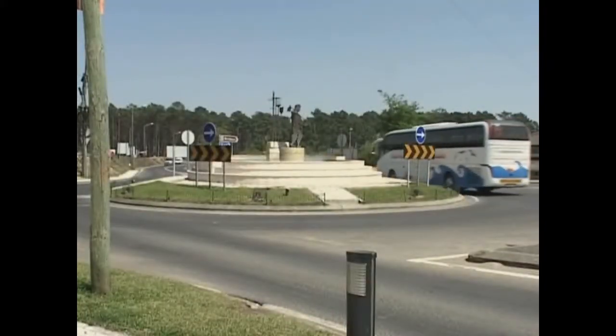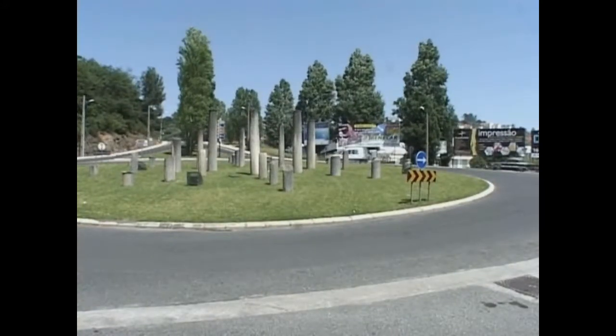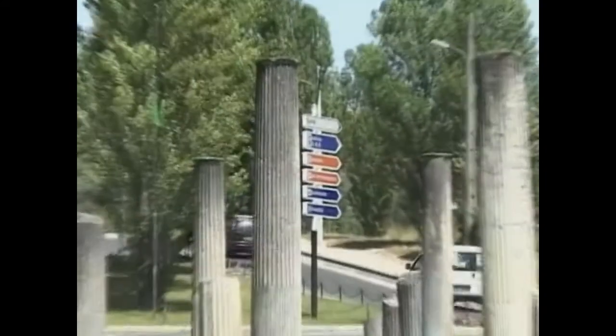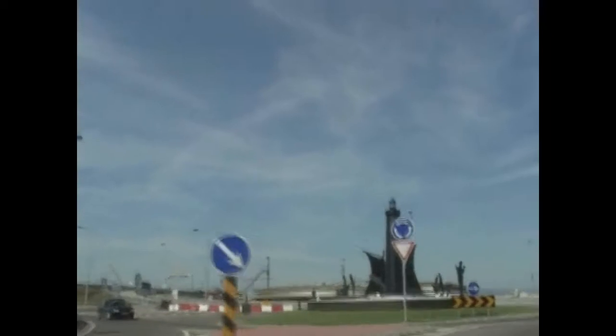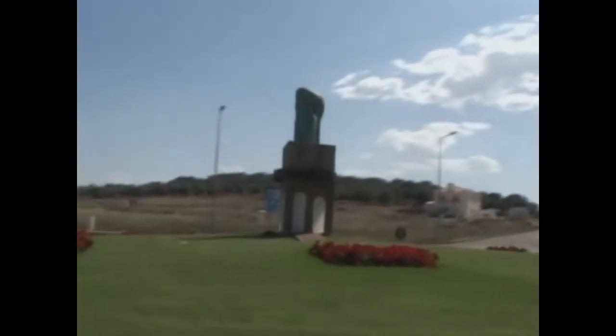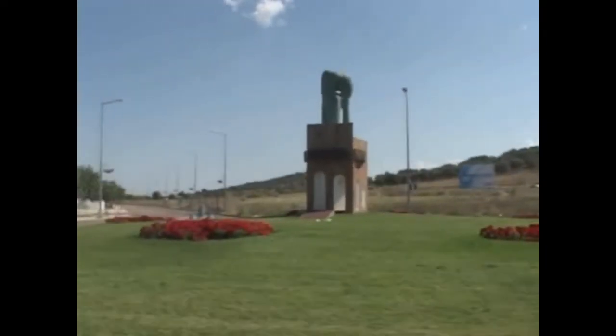Traveling on unfamiliar roads is made easier by good travel signs and roundabouts. These traffic circles all have good directional signs. If you get lost or even just a little bit confused, keep going around and around until you find the direction you want. The Portuguese are comfortable with tourists doing just that.